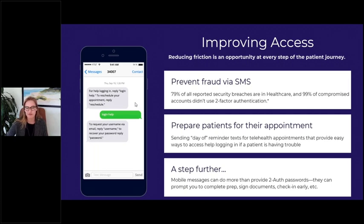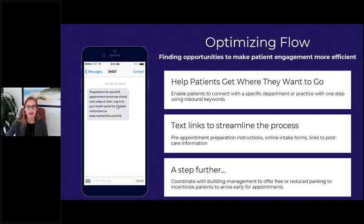So as healthcare organizations find more use cases for mobile messaging, what's the next step they would take after this towards patient engagement? So if we're expanding even further, I like to talk about the whole patient journey. And there are endless places when you look at that entire journey where a well-timed or thoughtfully designed communication can reduce a lot of friction.